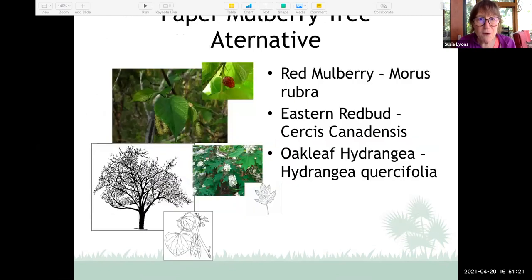Paper mulberry tree is a no-no. But if you get another mulberry tree, the red mulberry, which I have, I think I have one that's probably about 50 feet tall. Sadly, the squirrels and the deer get all of the mulberries, but where I do a work trade at an organic farm at Sambra Farm, I go there every Monday and I get to eat all the mulberries I want. So they must not have animals that eat them very much there, or they're too close to their barn for the animals to come up real close.